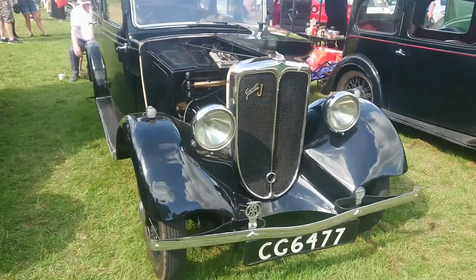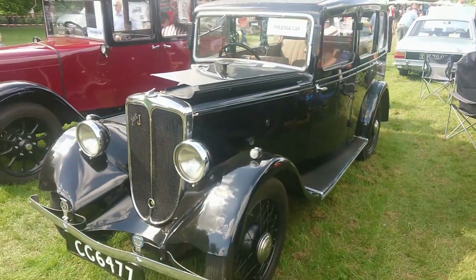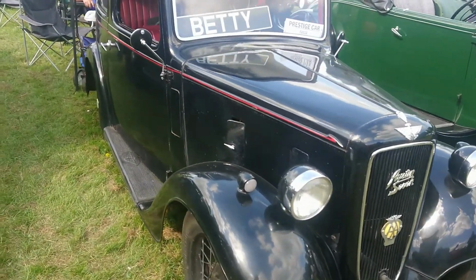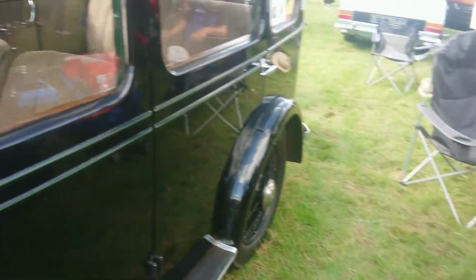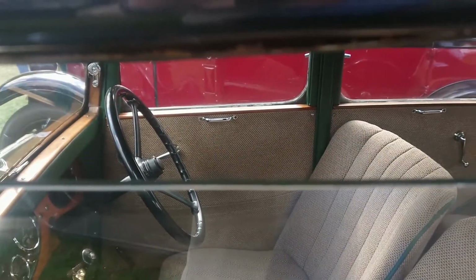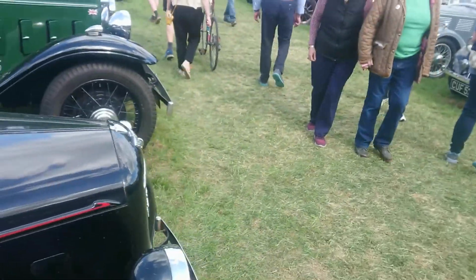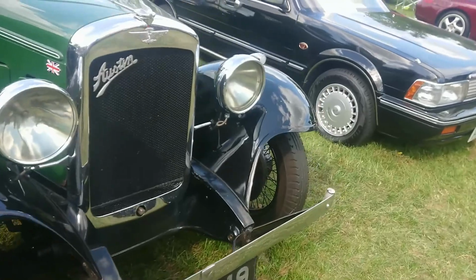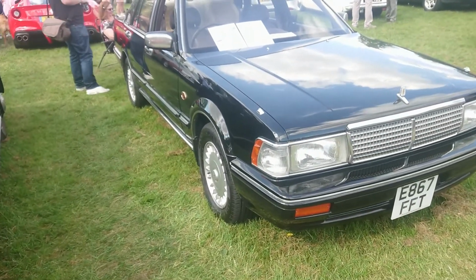Oh, Jowett. That looks like a Jowett Bradford, but it isn't because the Bradford was a bit later. Another Austin 7, this is an Austin 7 Betty. Let's have a look at the Jowett whilst we're here as well. We'll look at the interior. Very, very hard wearing, lovely fabric in there. Another 6-cylinder Austin. Oh yes, that's good, viewers. Y31.